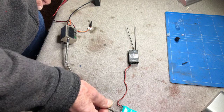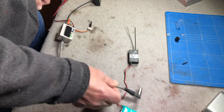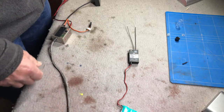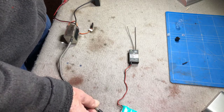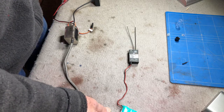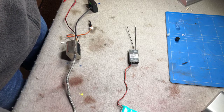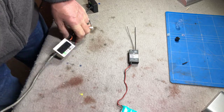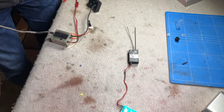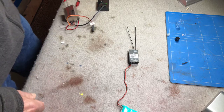So it is. That's locked. Telemetry lost. Telemetry recovered. So I wonder if I can keep repeating that. So I'm actually holding the spark plug over here. Let's go further away. I'm actually quite a way away now. I'm 600 millimeters away from the receiver.